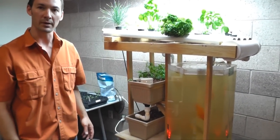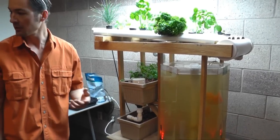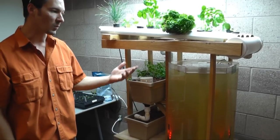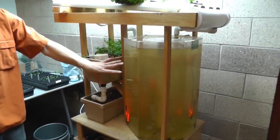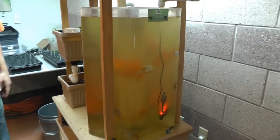You're very welcome. So this is a micro-scale aquaponic system. This is something that would be done on a hobby scale. You could put this in front of a window in your home. Essentially, this is an aquarium where the water would never need to be changed. You can see it's a little murky right now. Normally our water is nice and clear, but our filter bag needs to be changed out.